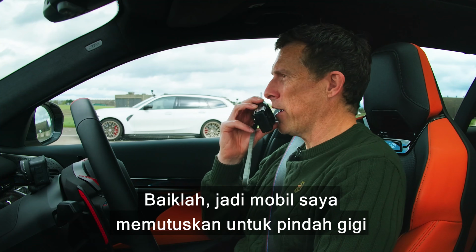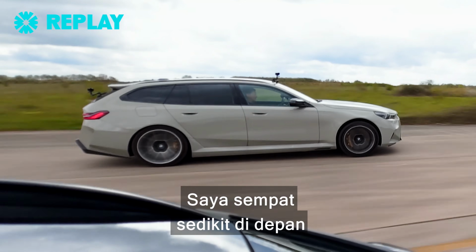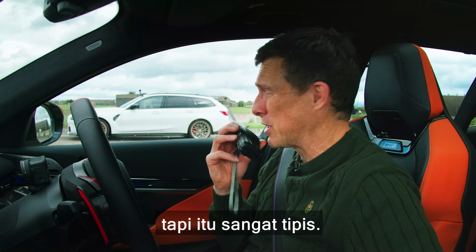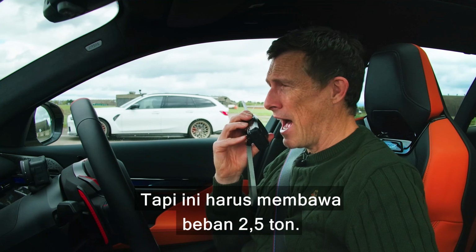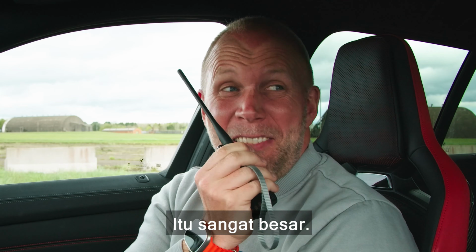Right, so my car decided to change gear just as I was about to put my foot down, which didn't help. I did get ahead ever so slightly, then you pulled it back and then I started to pull it back again. It was very odd, that race. I think you might have just had me on the line, but it was so close. Are you sure that's got 700 horsepower? Yes, but it's having to deal with 2.5 tons. Yeah, but and 1,000 newton meters of torque. I mean, that's an awful lot.